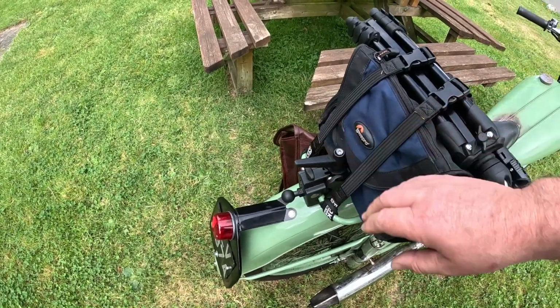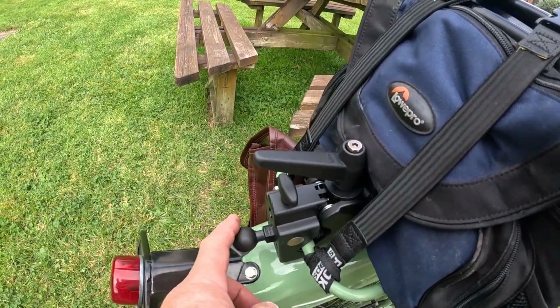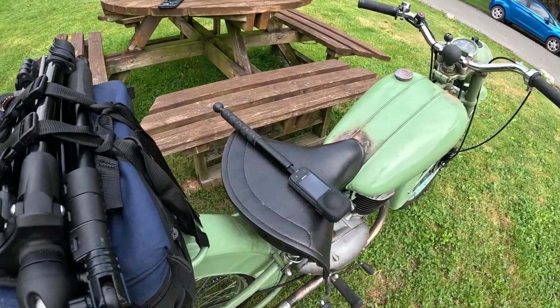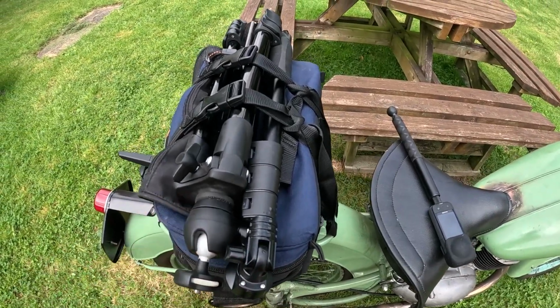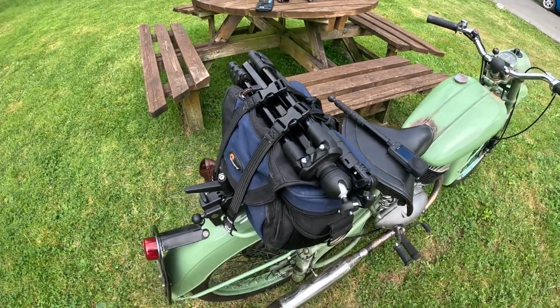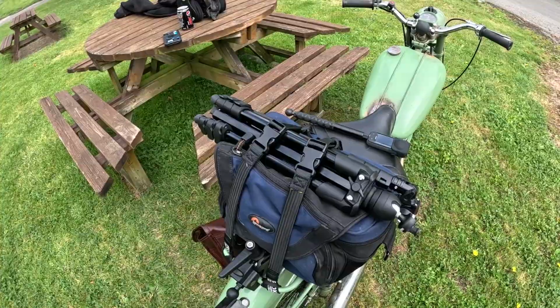You'll notice here I've got the Manfrotto Magic Arm attached securely for the selfie stick for the Insta360, which I'm carrying there. So there we've got the iPhone selfie, there we've got the tripod. Inside we've got the drone, we've got some camera packs, and cameras. Right, let's go riding.